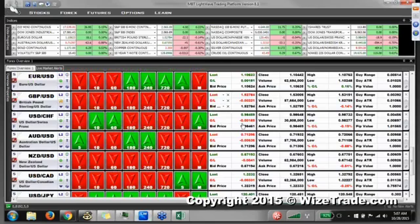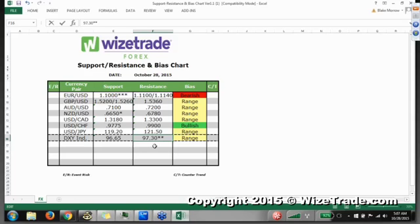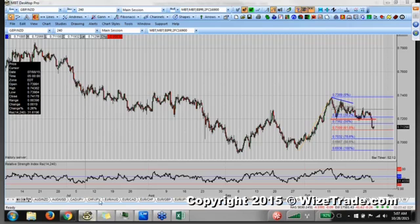Still have support coming in at 152.60. So, all right. Anyway, let's go over to the peso.